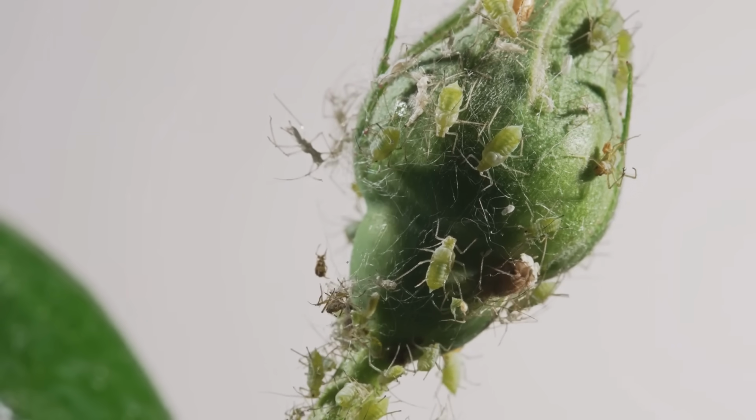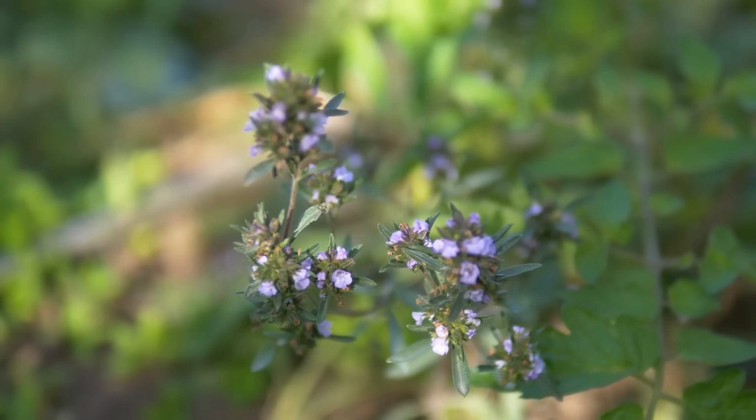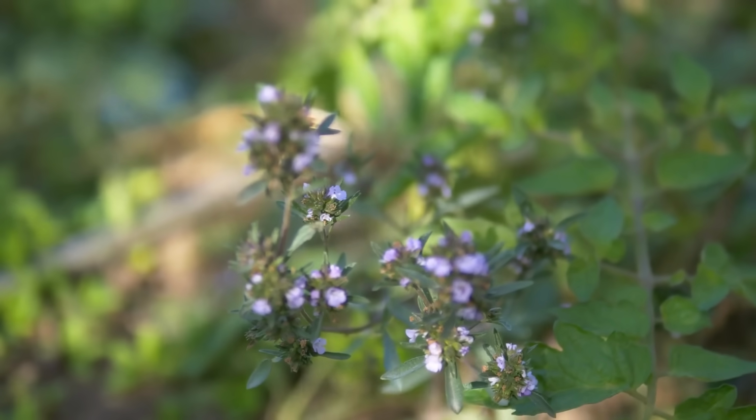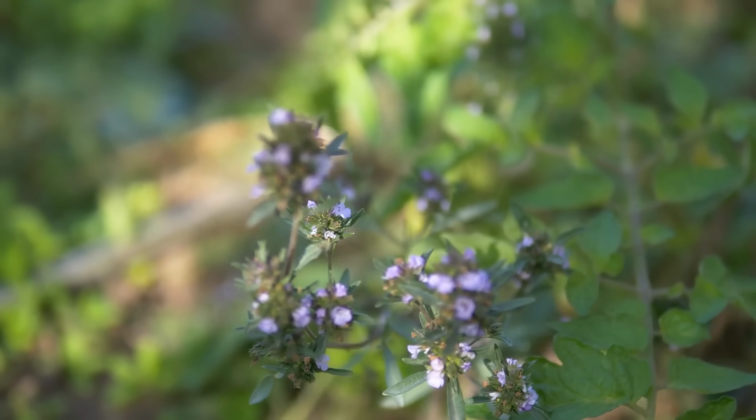One word, pests. Cucumbers attract beetles, worms, and aphids, basically all the villains of the garden. But thyme? It has a superpower. Its strong aroma confuses pests, making it harder for them to find your cucumbers in the first place. Think of it as a natural invisibility cloak for your plants.